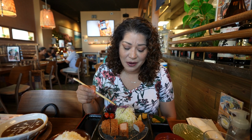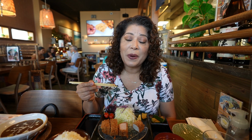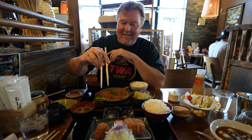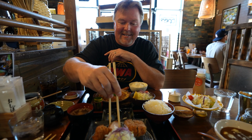How do they do this? This is not greasy at all. The panko, super light and flaky. Chris, you are in for a real treat. I'm ready. All right, so now it's my turn for this Kurobata pork. It does look delicious. It's been really hard for me to sit here and watch Marina eat it. All right, let's see. I'll put a little bit of salt on it.